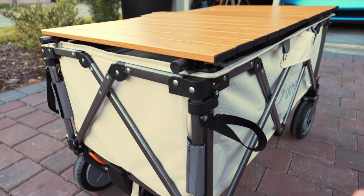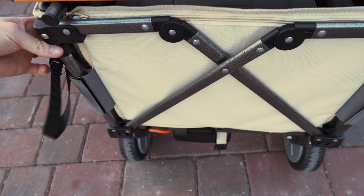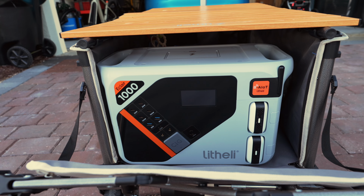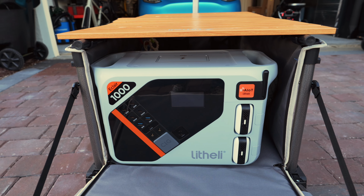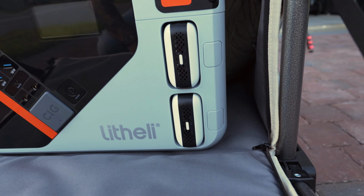So the reason why you might want to use this as like a surface to work on is because if I pop open the tailgate here, because yes, this thing does have a tailgate, which is really sweet, you can see one of the optional accessories you can pick up for it is a generator, and it fits right into the tailgate section, and you can power a laptop, studio lights, a camera, whatever you want off of this generator, and it charges additional batteries for the wagon.